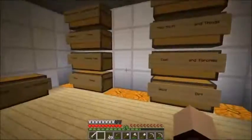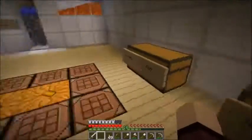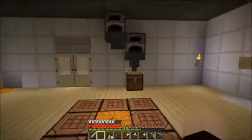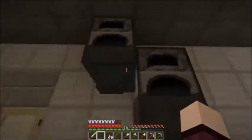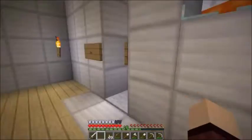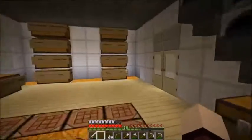is my storage facility. And I ran out of space for wood, so I've got more wood. Archery stuff, because that's sort of my weapon of choice, is my bow. The furnace, which now works. I'd plumbed it wrong beforehand, and thank you to Ben in my comment section for telling me how to fix it. And then the cobblestone generator, I've added some glass here, so it now also provides light as well as cobblestone.